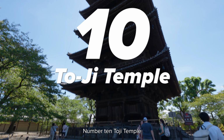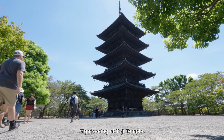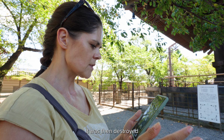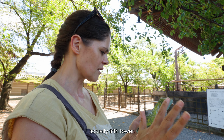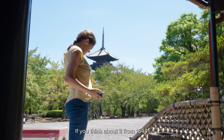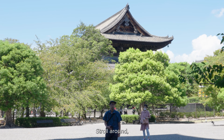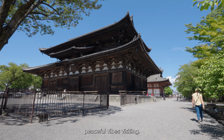Number 10, Toji Temple. Kick off your Kyoto sightseeing at Toji Temple. This place is ancient. We're talking 8th century. So this is from 1644. It was then destroyed 3 times before. Actually, 5th tower. So this is the 5th tower bell. If you think about it, it's from 1644, which is like a modern version of this pagoda. It's the 5th version. Stroll around, check out Japan's tallest wooden tower, and just soak in those peaceful vibes.